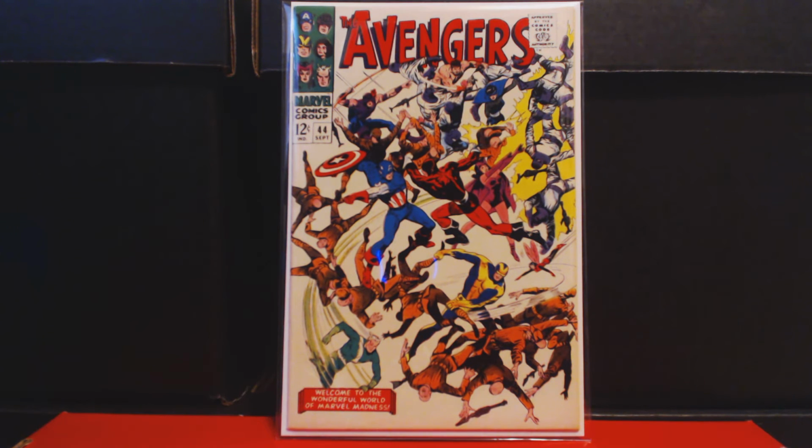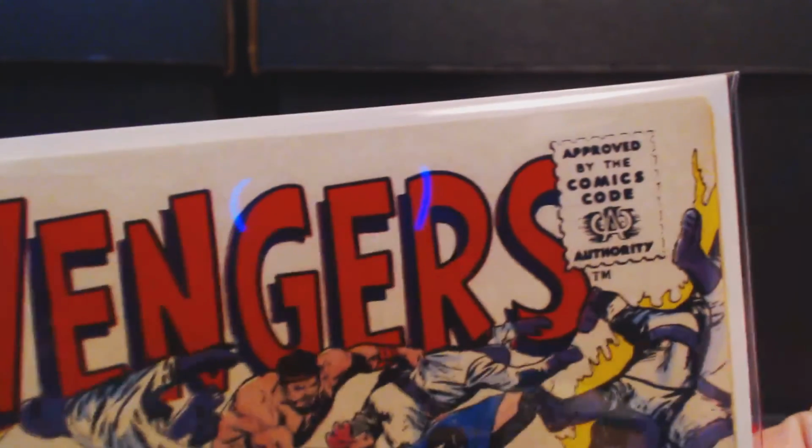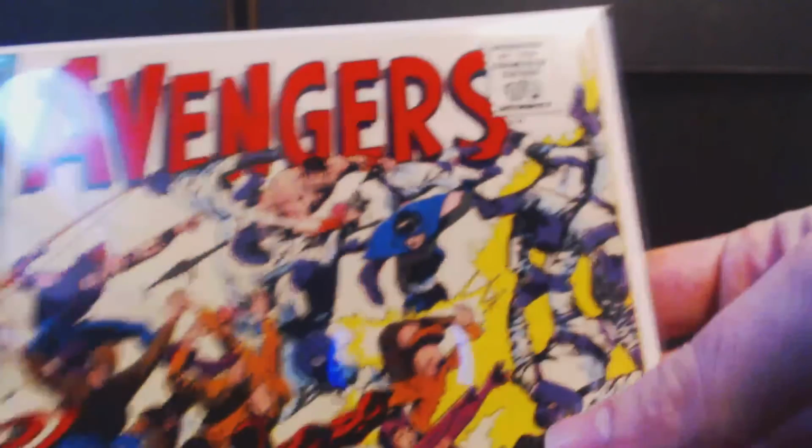It's number 44. It's a John Buscema cover. Really nice and clean. Good centering. It could use a press. It does have a couple of spine ticks, but it's just a clean cover. Really awesome battle cover too. There's so much detail going on in that.